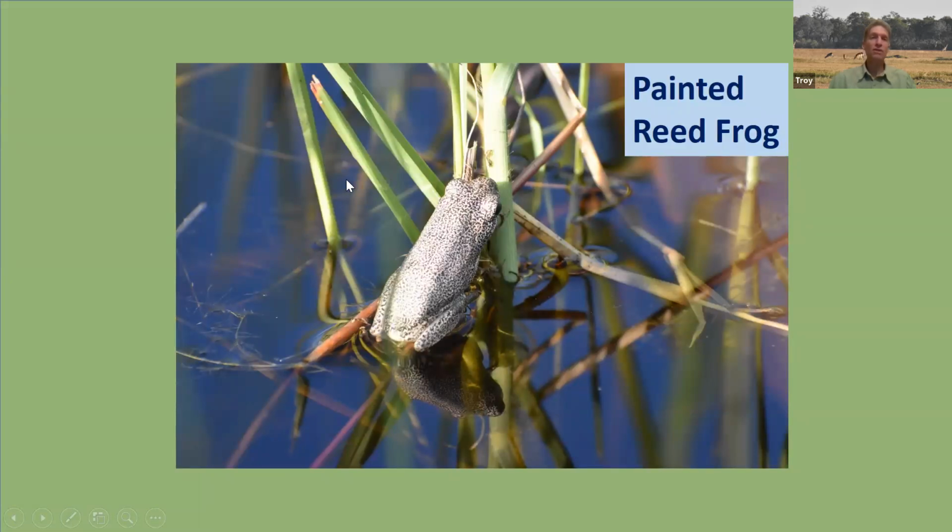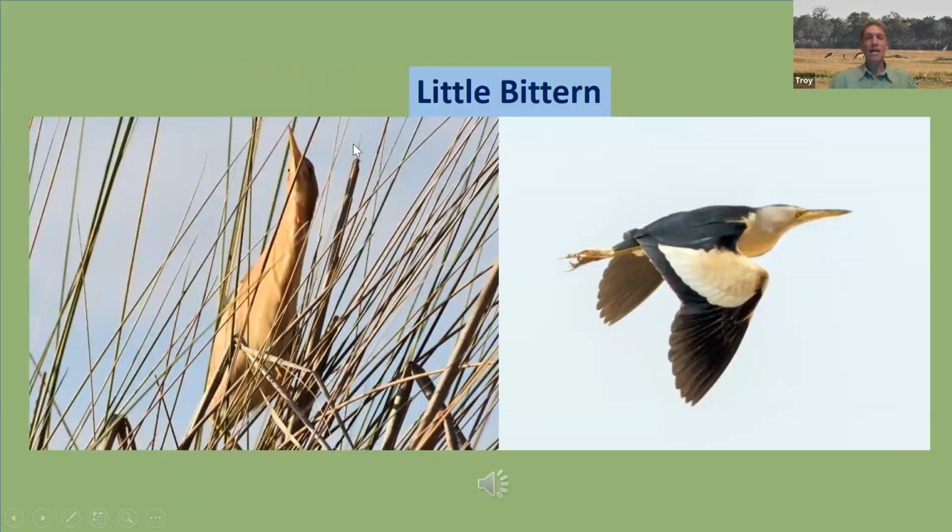I'm not sure if these are slightly different species or whether they can change color or what, but this one's kind of pretending to be a dead leaf or something at the base of the reed. And here's a little bittern that we saw as we were passing by. So it's also pretending to be camouflage itself, but probably after some of those frogs.